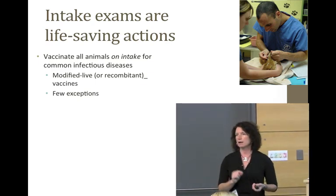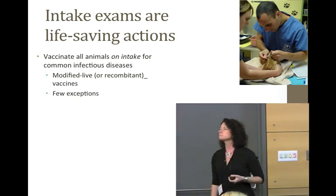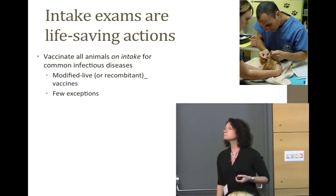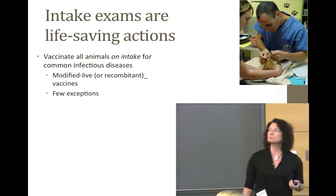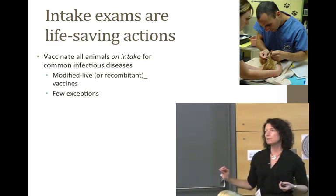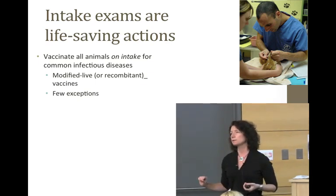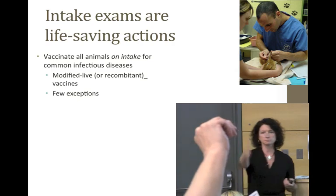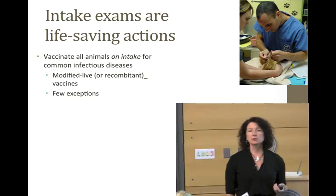All animals should get a modified live vaccination on entry to the shelter. Our recommendation when it comes to kittens and puppies is younger than what we do in private practice. So we will vaccinate as young as 4 weeks of age for both dog distemper and parvo, so DHPP and FVRCP. Yep, 4 weeks of age. Yes, and I agree with that.